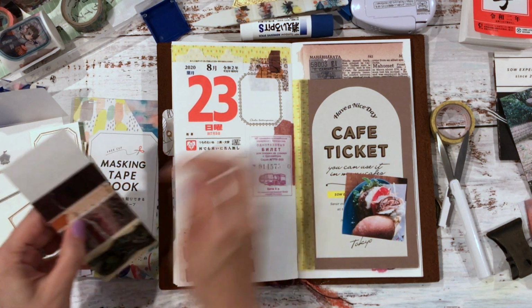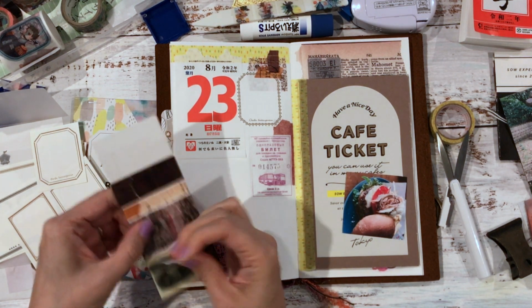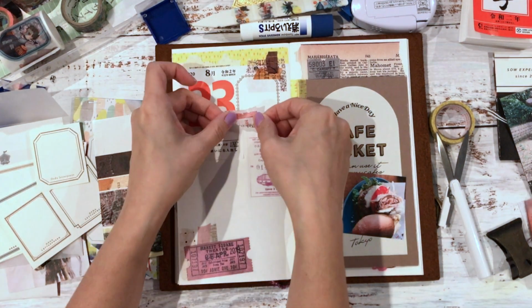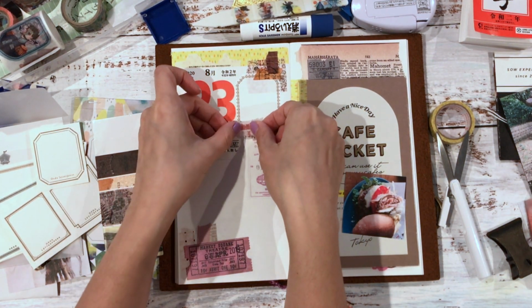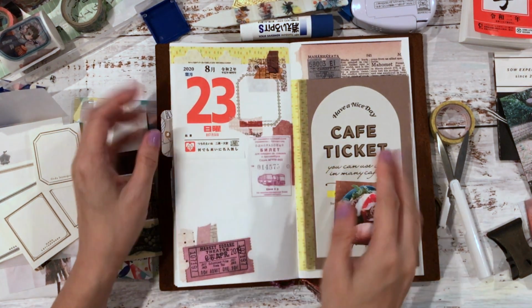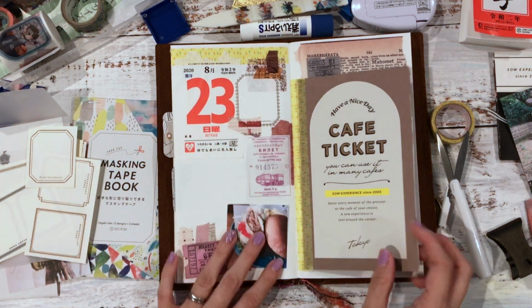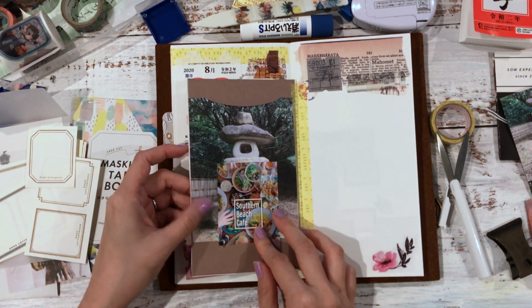I'm not too sure I like this, but let's just leave it for now. Yeah, I'm not too fond of it. Okay, let's leave it for now. And then what was I gonna do here? The hamburger, I still want to have journaling space.